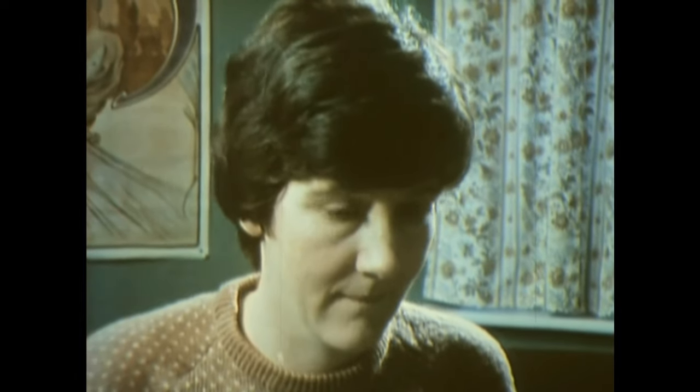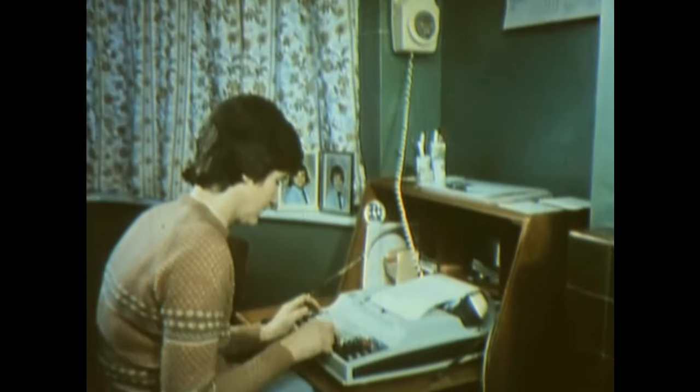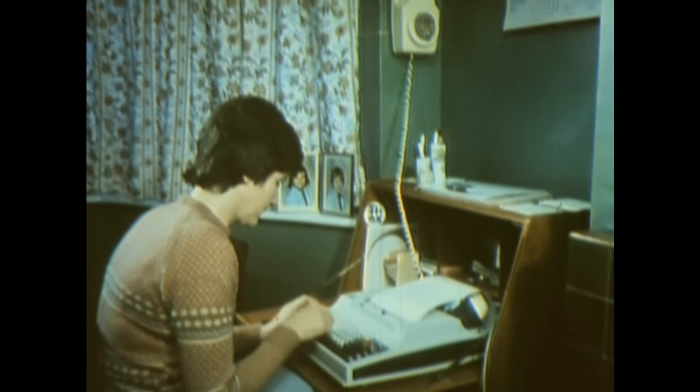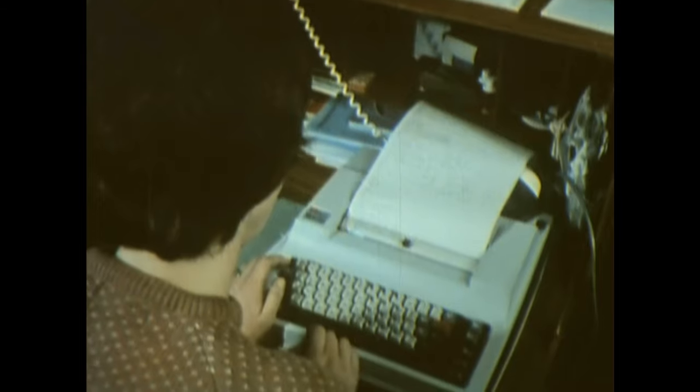It was the flexibility of the work that appealed to Leslie Smith. She could work from home in her own time and still fetch the children from school or go shopping without being tied to an office or office hours.